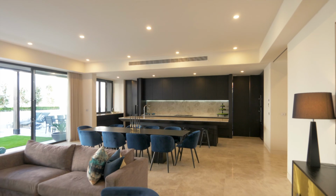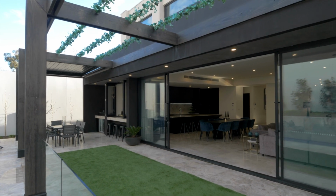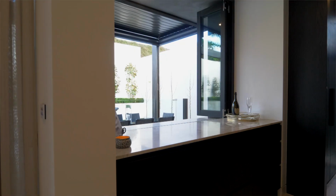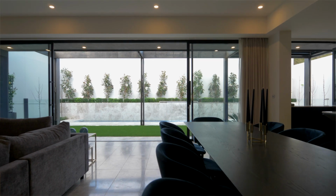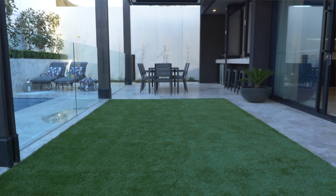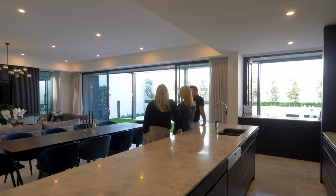I think one of the really important elements with the way that we live today that you've really nailed here is that connection to inside and outside, and the ability to entertain. You've got that gorgeous servery there, and obviously this whole open plan space that opens out to that beautiful lap pool. Yeah, so I think the thought process behind that is to have a low maintenance sort of landscape plan. I think a lot of people these days are very time poor and want to be able to enjoy their house without spending too much time on upkeep.